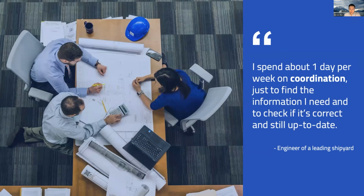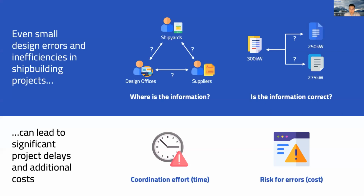And it sounds like a basic challenge that all of us know from our work. So why is it really important in shipbuilding? Because the projects most of the time have high volumes, and you don't do that many of them, and most of the details are defined during the early stages of the design process. So even small design changes and errors can have a significant impact later in the shipbuilding process. That's why it's important to streamline the process and take care of these challenges as early as possible.